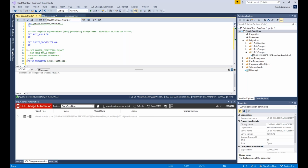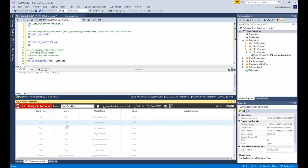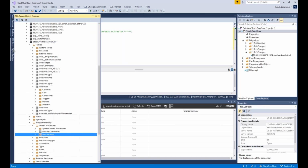And I'm also going to add data to one of my lookup tables. Using this solution, you can also keep track of data in specific tables that you select. If we go to the list of my objects here, you can see some of my tables are highlighted: post types, vote types, link types. These are tables that we've selected as lookup tables. So any data changes made to these tables are also captured by our project. I'm going to make a quick data change to one of these tables as well.